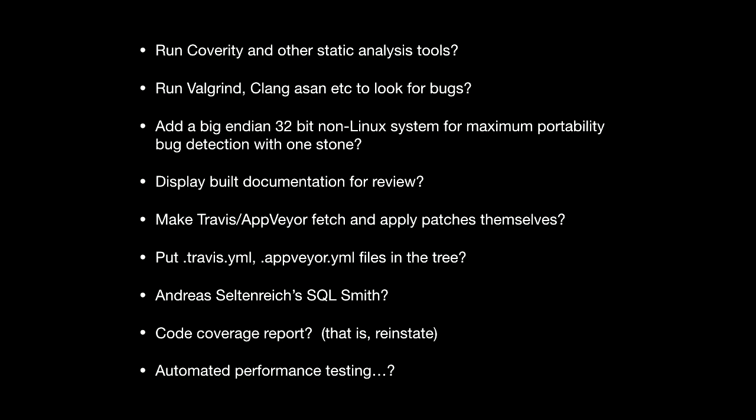So there's the SQL Smith thing, Andreas Seltenreich's really incredible. Why don't you just skip over and put Travis stuff in the tree, really? Oh, yeah. Sorry, I didn't do that on purpose. Yes, if we had those files in the tree, then everybody's public Git repos could just be turned on and it would be really convenient. That would be quite a cool idea. The only question is control.